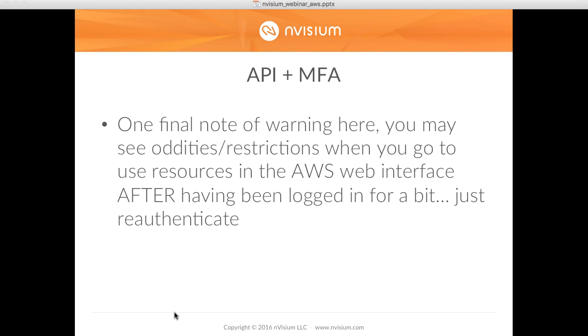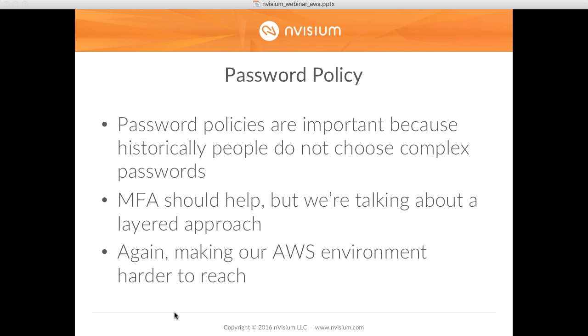And then one final note, I kind of had a panic attack when I first enabled this because I immediately couldn't use the web interface. So I just had to log out and log back in. So if you discover that oddity, don't be too concerned.